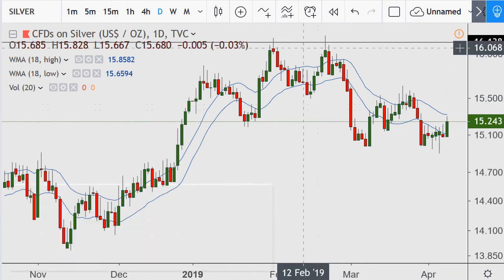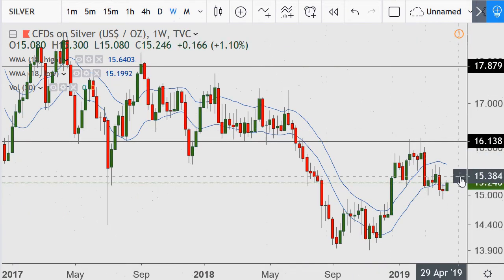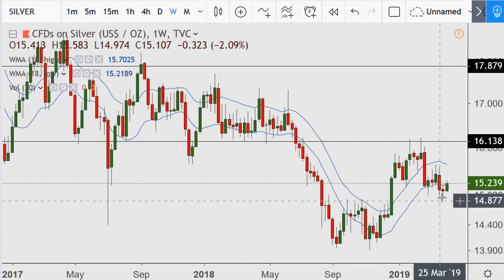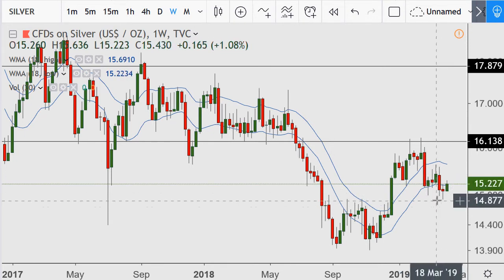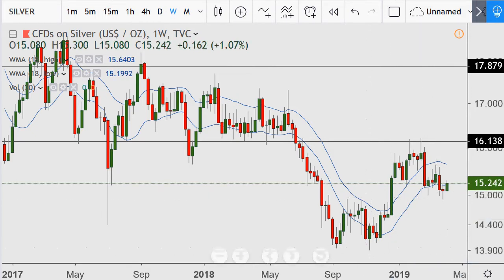And a quick look at the weekly: it's got a ways to go just to get to its really flattening 18 average of highs, which has just gone through multiple periods of establishing a level of support barely below the 18 lows and significantly higher than the lows from late 2018.